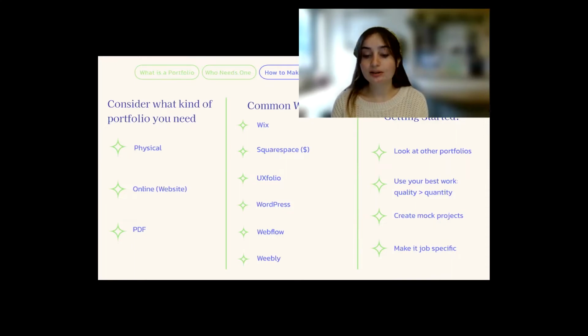PDF portfolios are less common than website portfolios, but are still just as easy to send out to an employer. I've often seen PDF portfolios personally used for graphic designers, but they are also applicable to multiple industries. And finally, because websites are the most common type of portfolio, they are the most applicable across multiple industries. I will be focusing on how to create a website portfolio for this presentation.